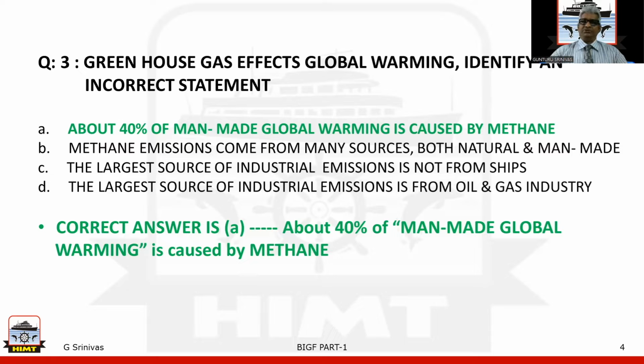And the largest source of industrial emissions is from the oil and gas industry. That is also correct. About 40% of man-made global warming is caused by methane, which is an incorrect statement. Actually, only 25% of man-made global warming is caused by methane. So the incorrect statement is A, and the correct answer is A.